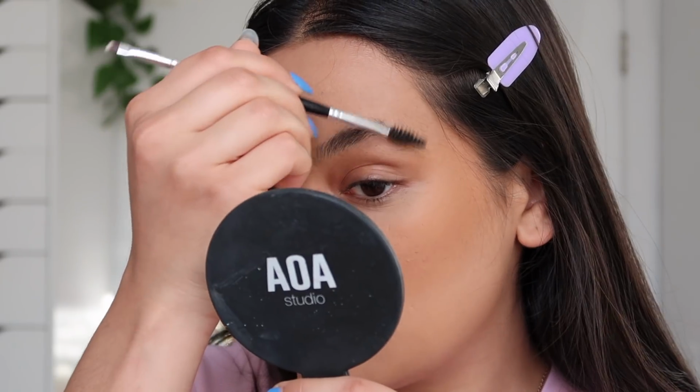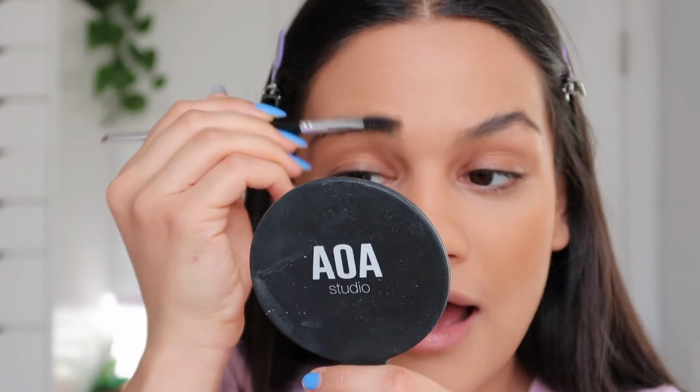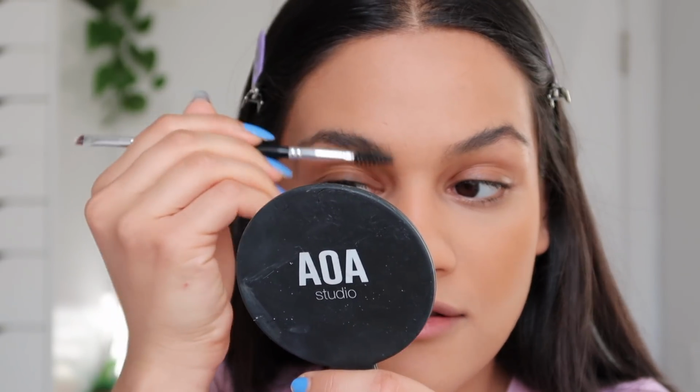I'm going to be using the Anastasia Dip Brow Pomade in the shade Dark Brown. I used to use this so often, like, I used to use it all the time. It used to be my go-to brow product, that and the Anastasia brow powder. I still feel like I use the brow powder a little bit more often than the dip brow, but I never ever use the dip brow anymore.